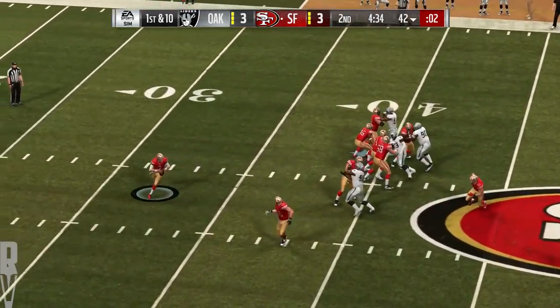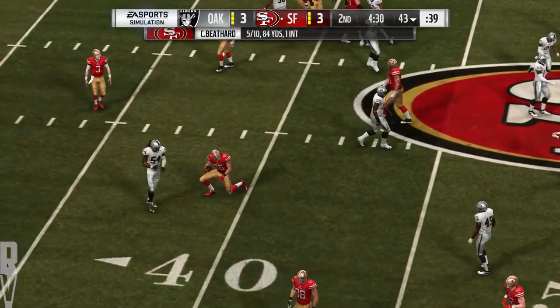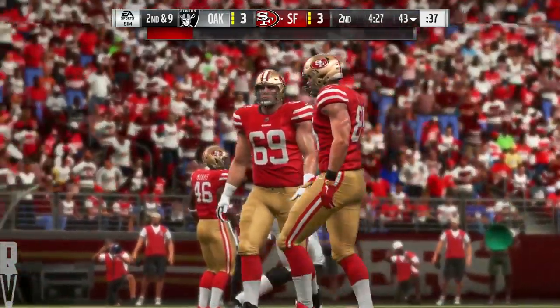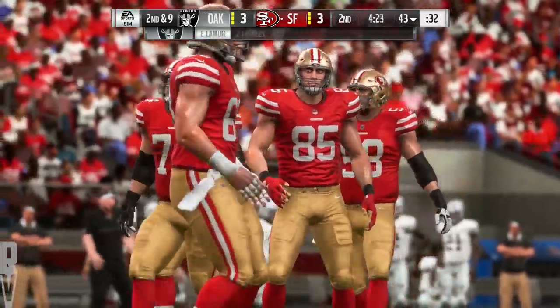Now a play fake here on 1st down. Complete to the tight end, Kittle, over the middle of the field. And he'll get up to the 43-yard line. Just a yard on the catch there. It'll be 2nd and 9.